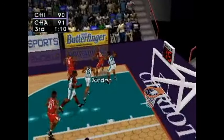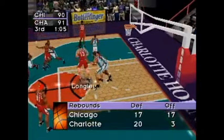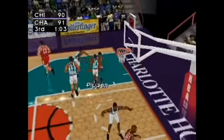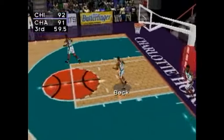From the left side to number 23. Pippen gets the pass. He misses the J. That gives us a fresh 24. He puts up the shot. 1 minute remaining in the third quarter.